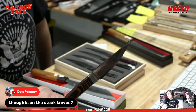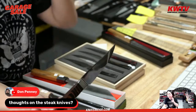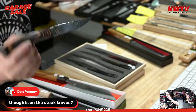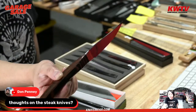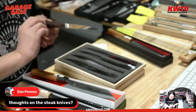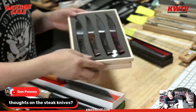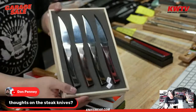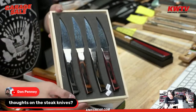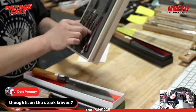This is coreless Damascus. Coreless basically means it's just two pieces of steel layered together. VG10 and VG2. Very nice and thin. Comes in four different colors. Was 660 for a set of four. Yeah, that's a gorgeous set. I love how each handle's a different color too. Yeah, well, that's the cool part, right?